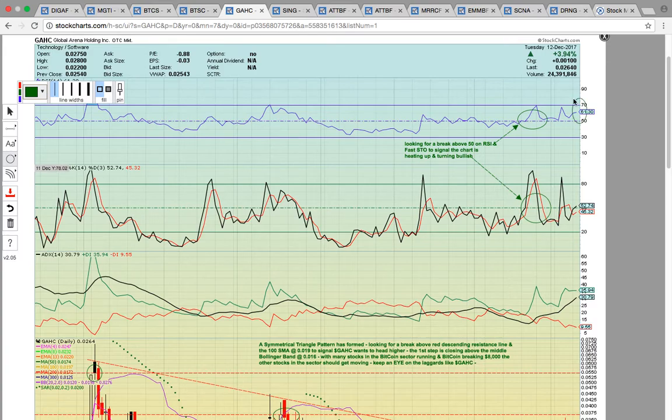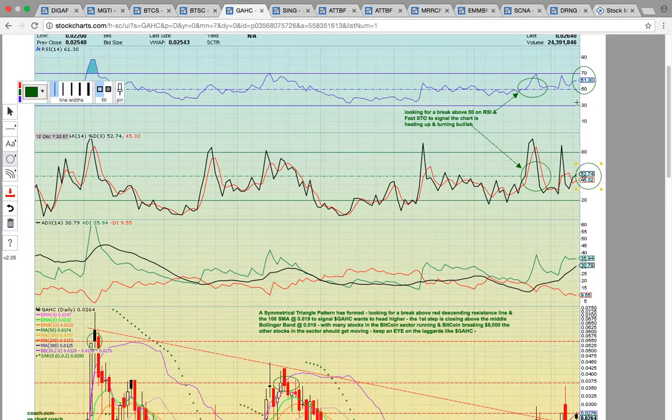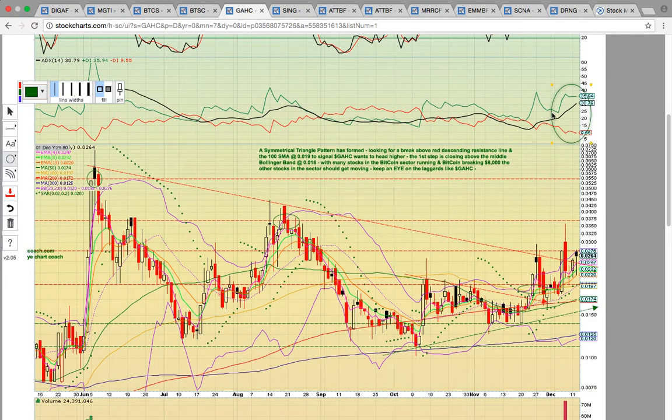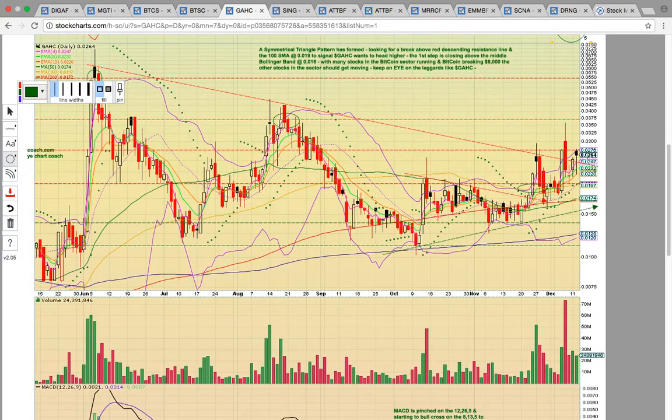Okay, let's look at GAHC. So it's in the bull zone on both RSI and FASTO. This is a chart we've been working on. They both are below overbought levels. ADX shows the bulls are in control. Okay, so it formed a black candle today with a long upper wick with a short candle body. It wasn't a hammer because there's a small upper wick.